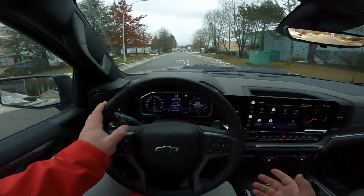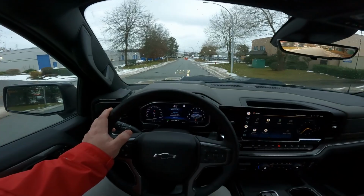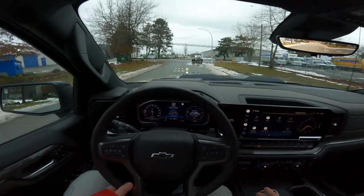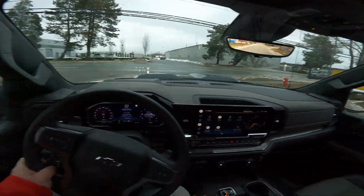It's still ridiculously expensive, and you're not going to take it out to the bush if you happen to go buy one. But yeah, this is the one that I would choose of the two, and I wouldn't buy this to go into the bush anyway.